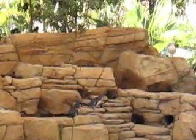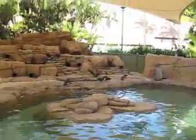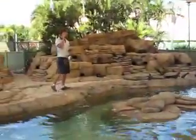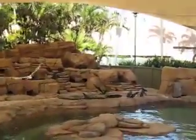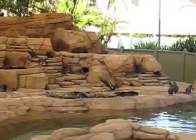Another question up the back there. How long do they stay under the water? So they can hold their breath for about 30 to 60 seconds, and in that breath hold they can dive down to depths of up to 70 metres.